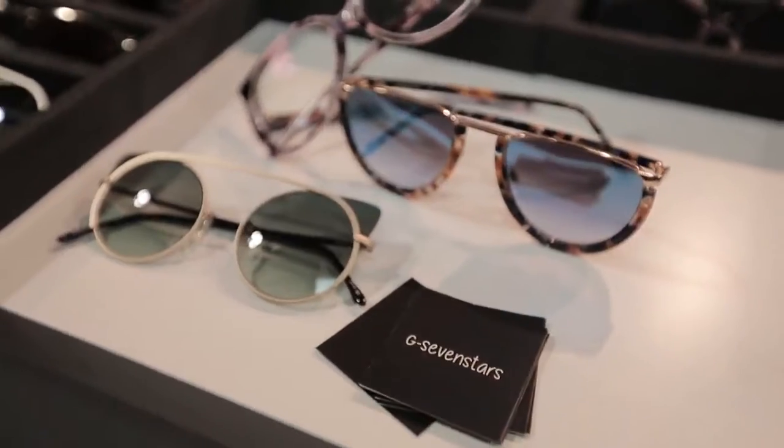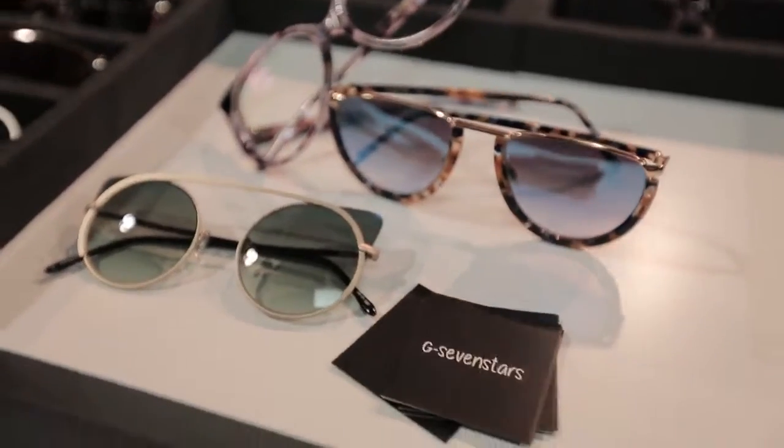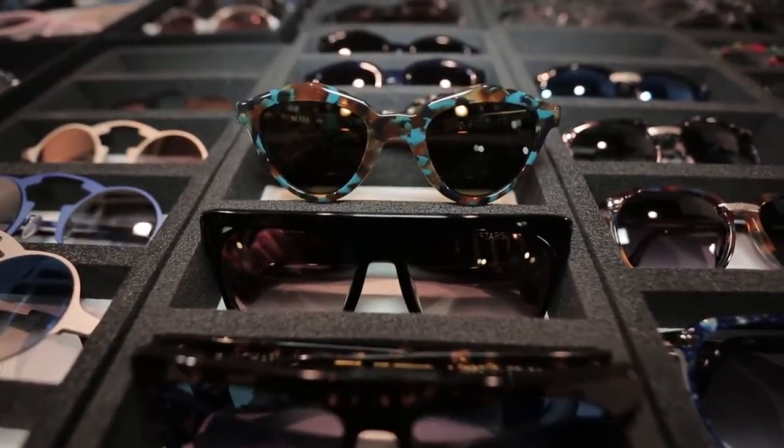I saw also that you did some collaborations, for example, with Au Jour le Jour. Yes. And also with some other people. And I really love those frames. We did this collaboration with the brand Au Jour le Jour, as you said. And we just applied their printings on our frame, Stromboli, on our shape. In this case it's ducks, the printings, but we also used pandas, ostrich, T-Rex, gorillas, hyenas, and this is the fantasy of the designers. But this is the combination of two young new brands.